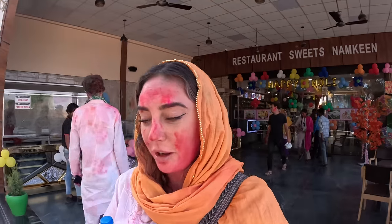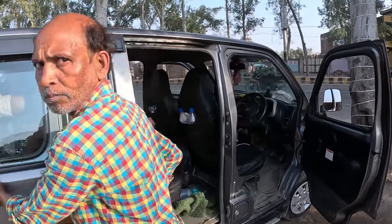So now that we are leaving the restaurant, we are going home to our hotel to shower, which is definitely gonna be super interesting because I have no idea how to wash this off. So that was food. It was almost dinner already because it's 4 p.m. and now it is time to get back in the car. Off to our hotel.